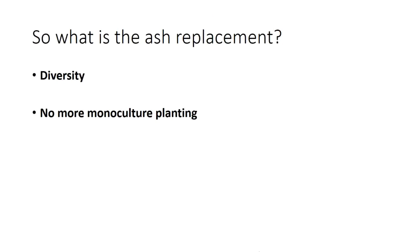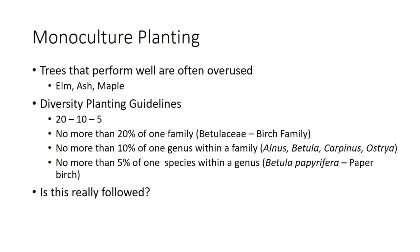And so what is the ash replacement? It's not a single tree, it's diversity. I get the question all the time, what tree should I plant? And it comes down to diversity. No more monoculture planting. And so there's this rule that people are looking at, the diversity planting guidelines, 20-10-5. No more than 20% of one family, no more than 10% of one genus, and no more than 5% of a species.